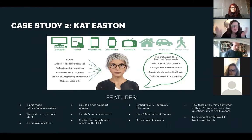People said they wanted a human as opposed to an animal type figure. They wanted to be able to personalize that. They wanted it to be professional, but not clinical. They wanted a regional accent. They wanted a two-way conversation. So this is one of the things as well. They didn't want an avatar that could be in their home that would just give them information.